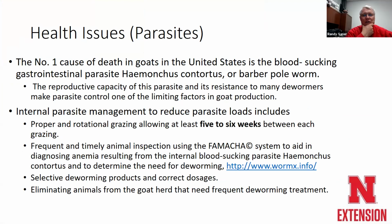Let's go back to this parasite issue here. It is an issue in the northern United States. It's getting to be worse, but it's more during the warm times of the year, so it's not as bad as in the south. But the reproductive capacity of that parasite and its resistance to many dewormers make it our limiting factor for goat production. Like I said, in some places they've had to sell their goats because they can't seem to get past it. We can address that through some management practices, which I'll talk a little bit about.